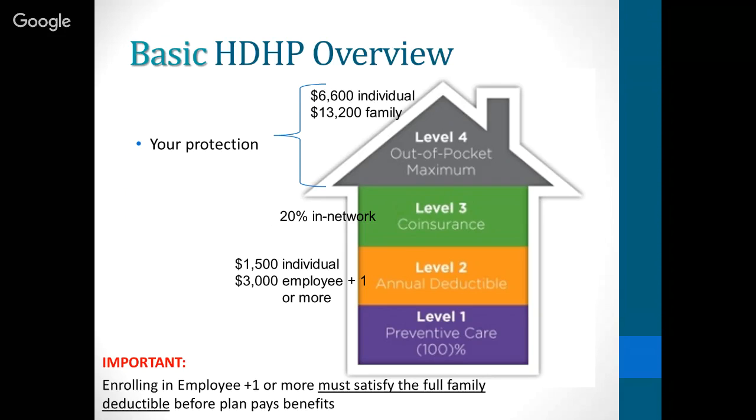So if you're on a family, you now have a $3,000 deductible to meet. And that's going to apply whether it's one person having all the expenses or 5 people having all the expenses. So if one person of your family incurs all the expenses, they still need to meet that full family deductible of $3,000. Once that deductible is reached, however, the entire family is then subject only to coinsurance. Again, that's at 20%. And then you have your out-of-pocket maximum. And this works a couple different ways when you have family coverage.